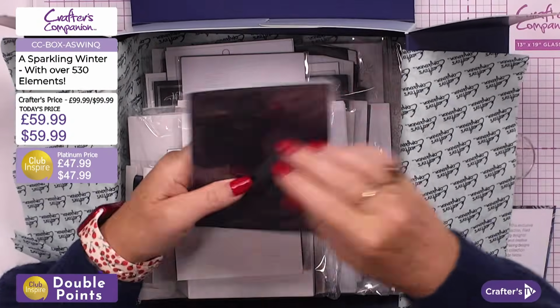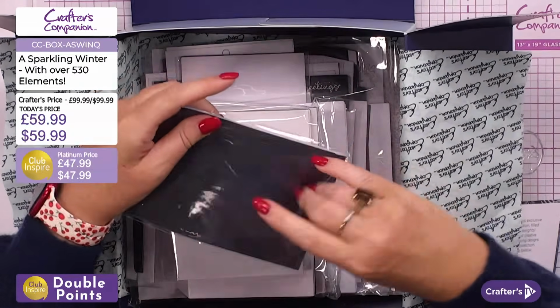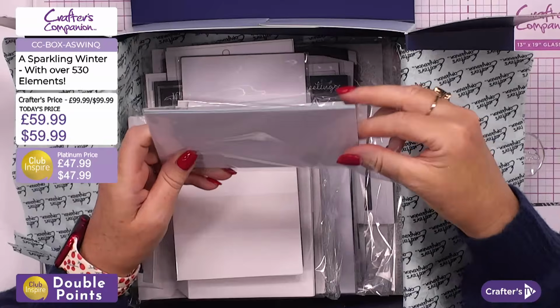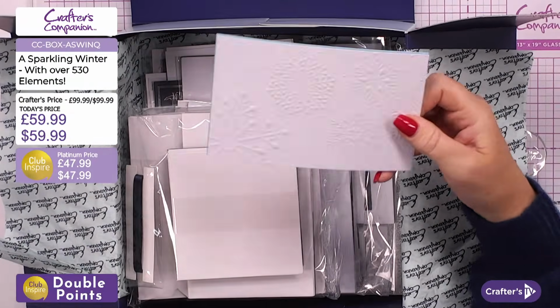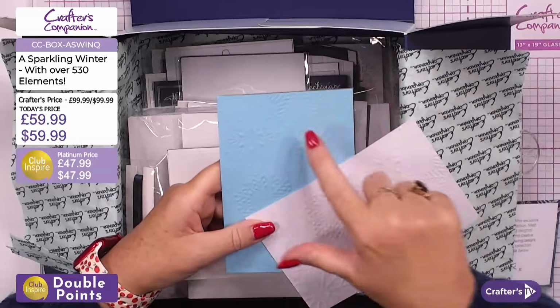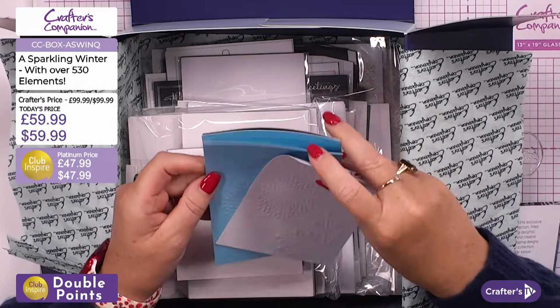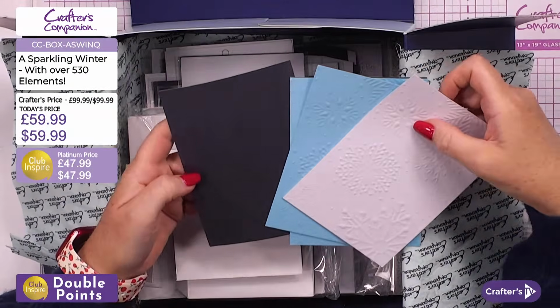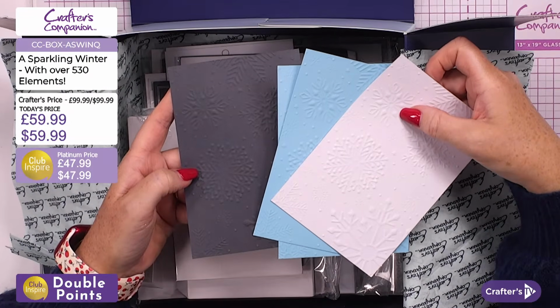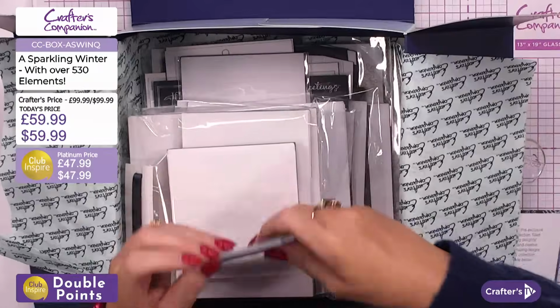Ooh, look at this. Then these I love because you're actually getting, yes, pre-embossed pieces of card. So these are invaluable because normally we would need a die cutting machine, we would need an embossing folder. These are pre-embossed, so you can see all that detail on there. We've got them in the white, the blue, and you've got them in the navy as well. Lovely. There we go, we can see all of those. So beautifully navy embossed pieces of card. I absolutely love those ones.